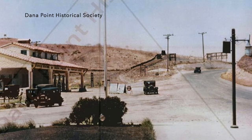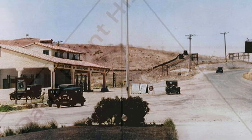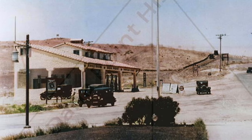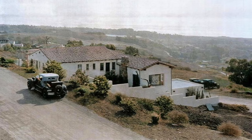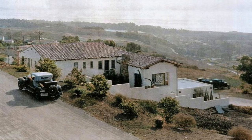This is from the Dana Point Historical Society. It was taken probably from the Dana Point Tract Office, located in the same spot right where Coast Highway is off with Del Prado. Now this shot I think was probably taken sometime in the 30s, probably the later 30s. Check out that car with the rumble seat right there. It's pretty trick.